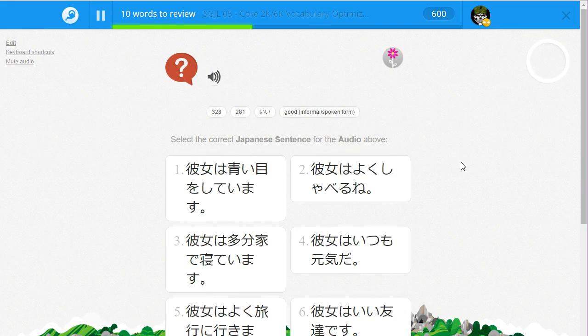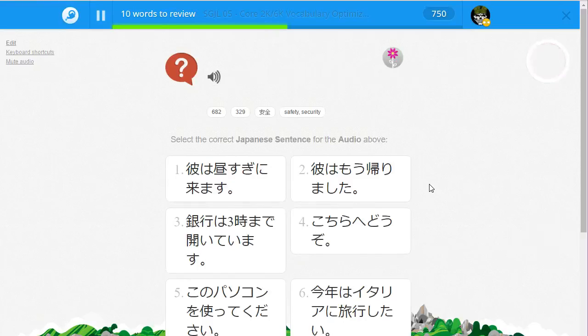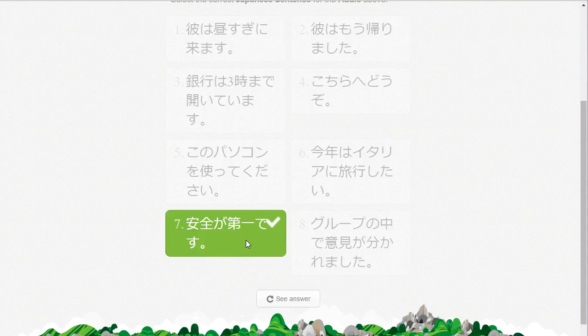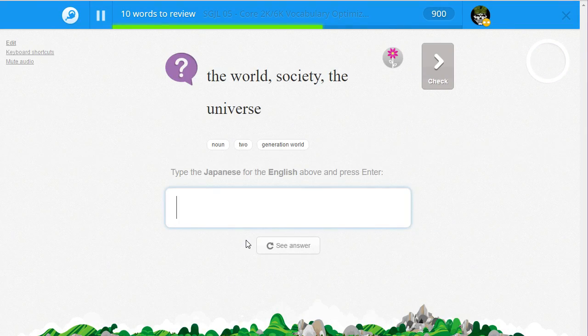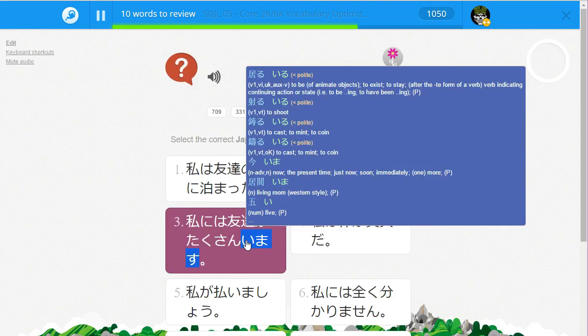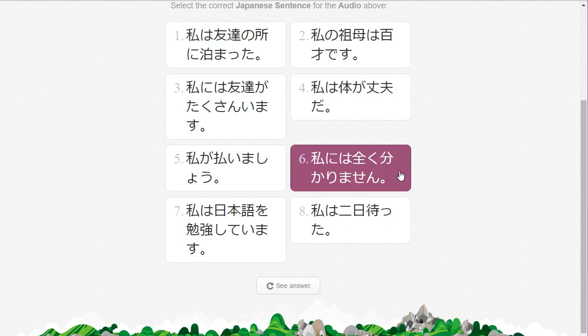There's number one. 第一. Or ichiban, not number one. It's like the most important. 世界. Not at all.